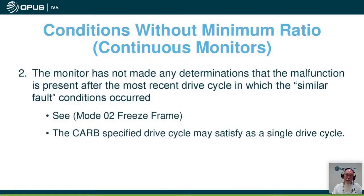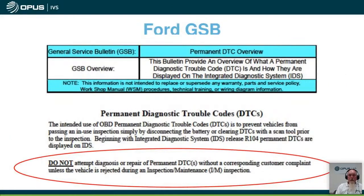There are some other things that I need to bring you up to speed on as to how to enter into the conditions. But this is how the Ford generic service bulletin relayed the information that they had received from CARB as to how to deal with it. And I think it's funny that they know that there are some issues. "Do not attempt to diagnose or repair without customer concern or being referred from an IM inspection." So they know what's going on.